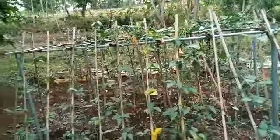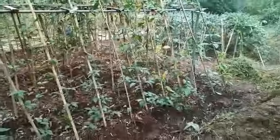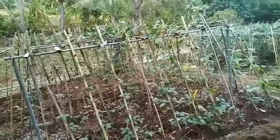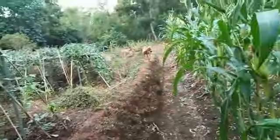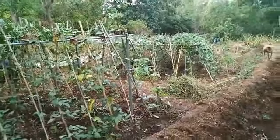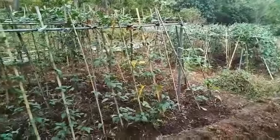I get some okra there. You get quite a few? Yeah, not a lot. I'll be back later because I need to feed the pig first. Pick up beans. Yeah, well, we're just about done here. We'll be down.